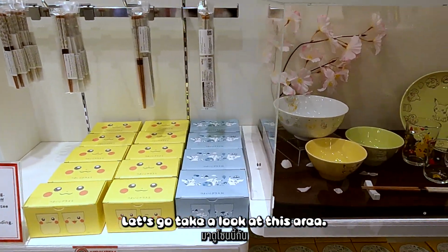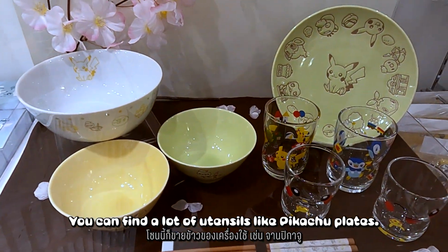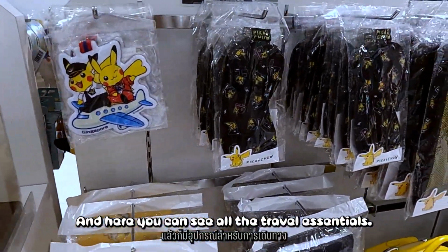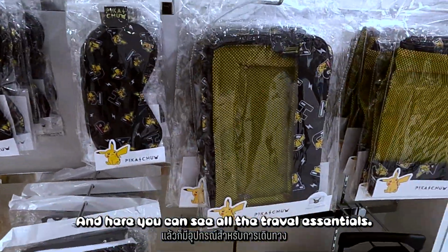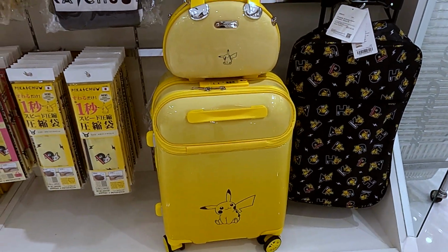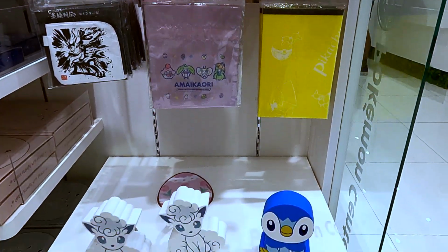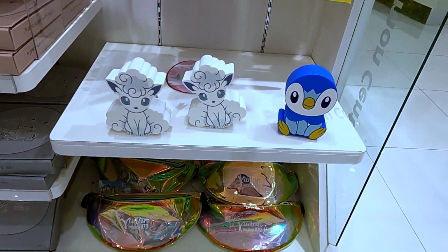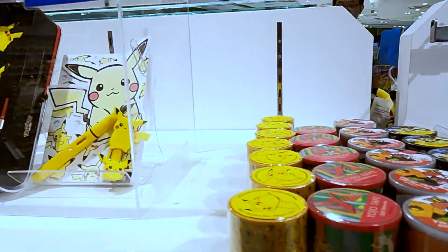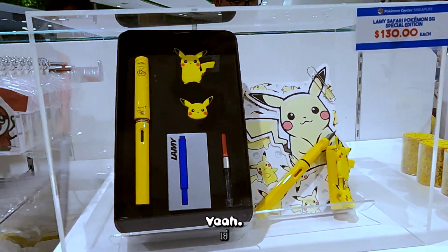Let's go take a look at this area. Here you can find a lot of utensils like Pikachu plates. And here you can see all the traveler essentials. The bag is actually pretty cute. You can also buy a set of stationeries here.